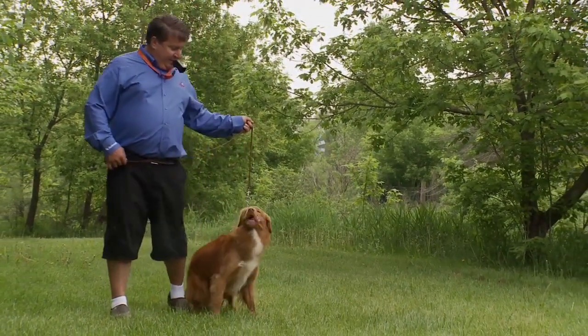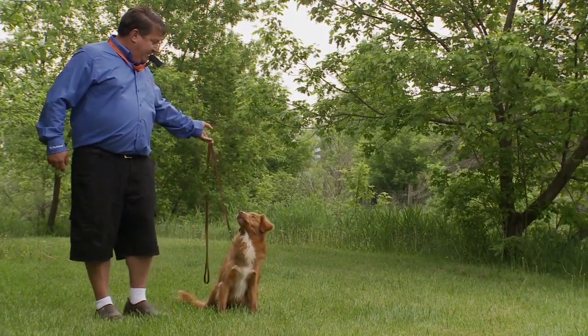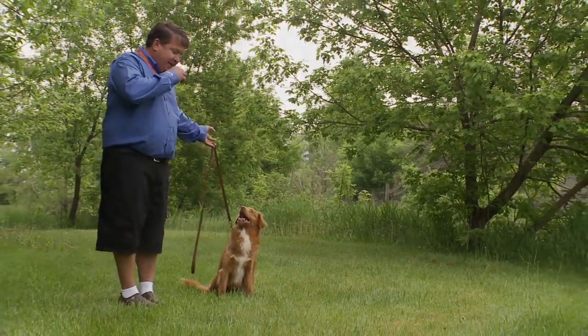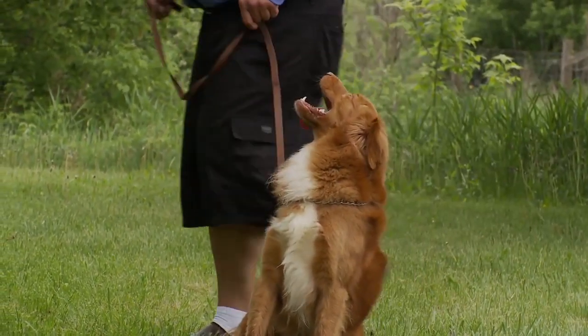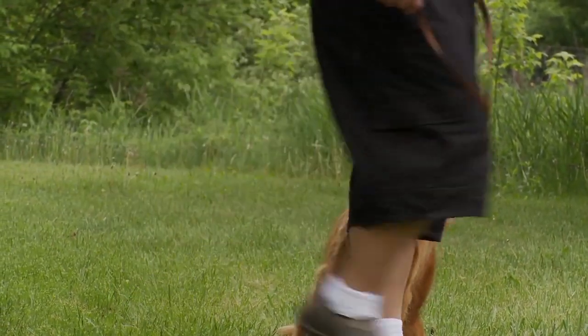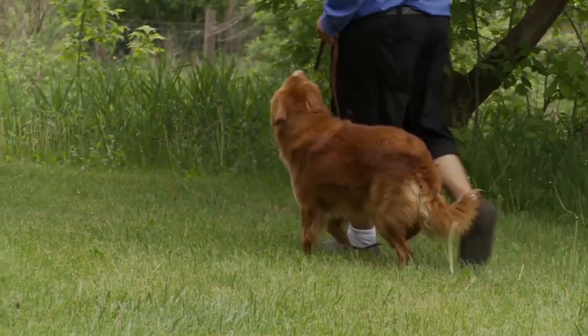Sit. Sit. Sit. Good. Sit. Sit. Good. You can even walk around just to make sure he sits still. Good. And you're just going to continue around the yard, keep on doing and repeating the commands. That's this week's training tip, and now back to the hunt.